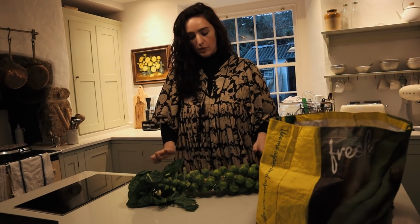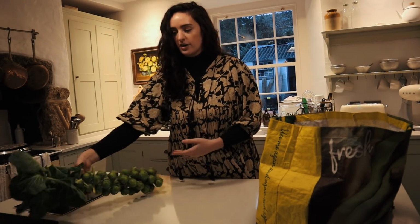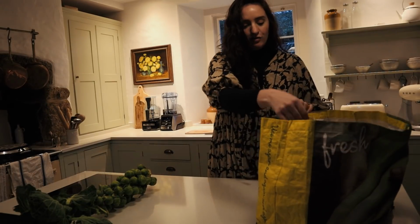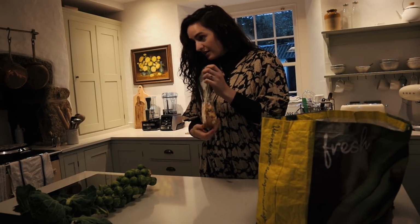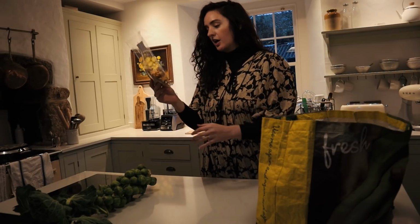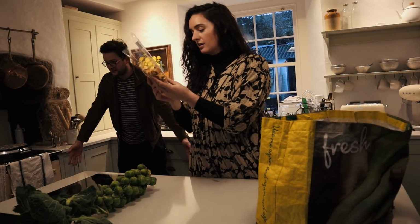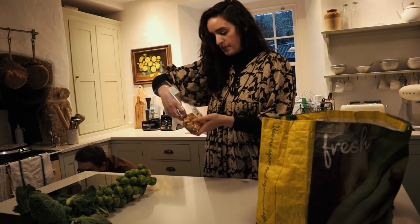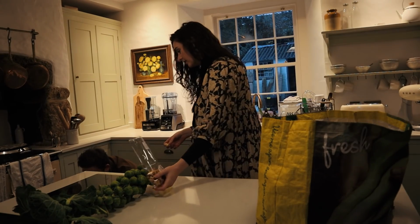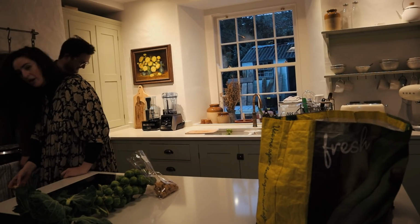Right, let me show you quickly what we got. Woo! Brussels sprouts, which I'm very excited to eat this week. Got Roxy a little treat. Roxy, do a treat. These are her handmade dog treats, Paws for Cake, .co.uk. These are cheesy star dog treats. I think they must be made in Cornwall. Roxy, do a treat. She's got my boot at the minute.